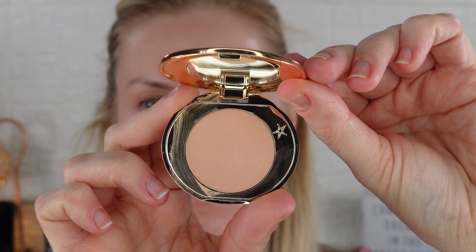This one is $32, so it is pretty much the same price as the other ones. They're all 30, 32, or 33. So they're all in the same price range. Obviously with the Sigma, you're gonna get 2 shades, but it probably is less product. I don't know how much exact product is in here, but there's probably less product. But again, this has lasted me for a long time.